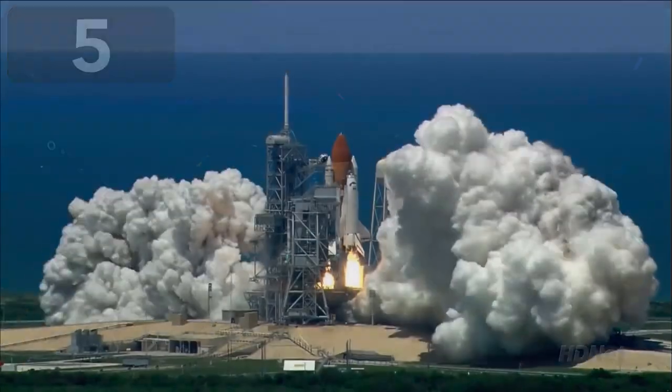When a rocket booster has finished delivering its payload to space, the booster is decoupled and returned back to Earth. Today's video is on the top 5 cool rocket separations.